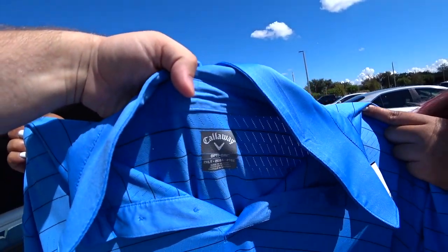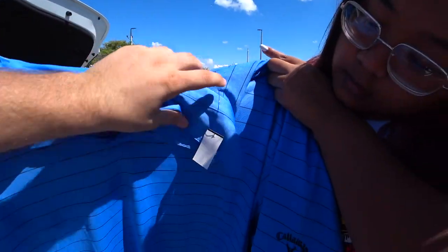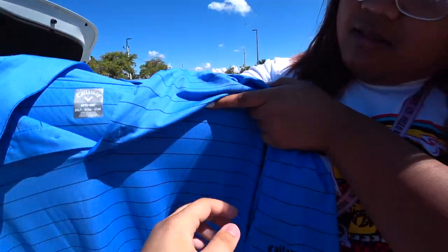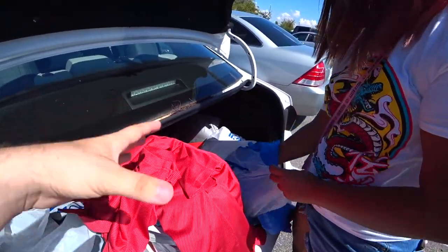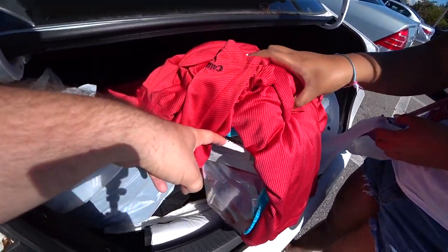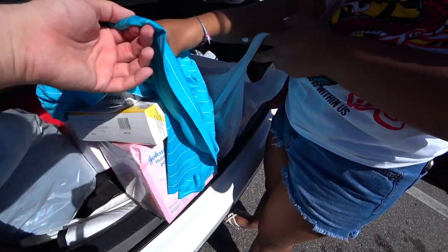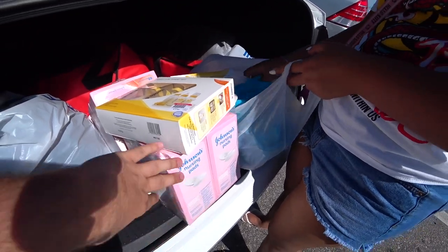And lastly, another Callaway Opti Dry 2XLT. Doesn't have the logo, yeah, but it does have the logo. Oh, it does have the logo. There you go. And it's got the logo right here too. So I'm thinking these should all sell for about $20 each. $60 for the shirts. $14 a piece for that, so that's going to be $28 there, and then these are going to be about $25 each, so about $50 there.